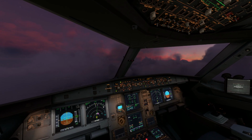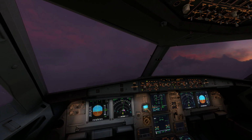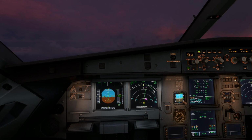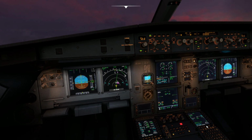N320SB0 Sierra Bravo, you are 18 nautical miles northeast of Blagnac Airport. Cleared for the ILS approach to runway 32 left at Blagnac with the LAVCO transition. Cleared for the ILS approach to runway 32 left with the LAVCO transition, N320SB0 Sierra Bravo.